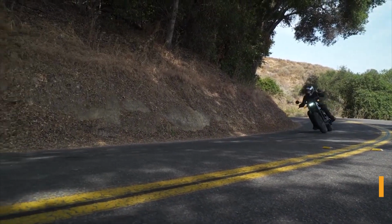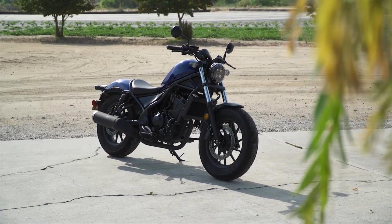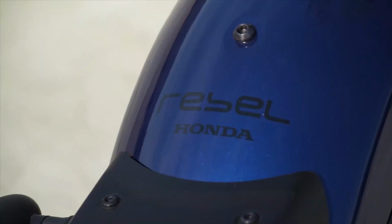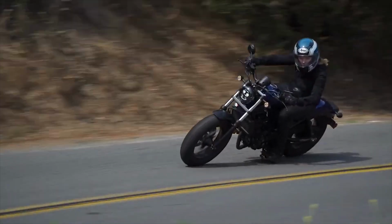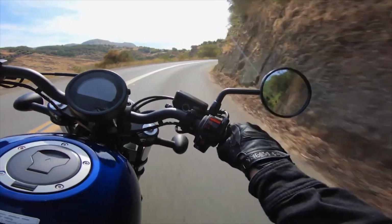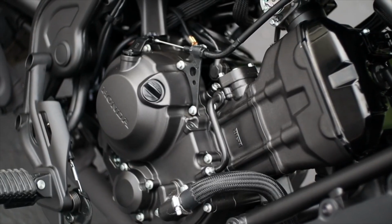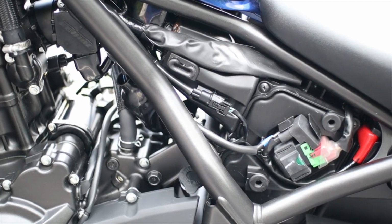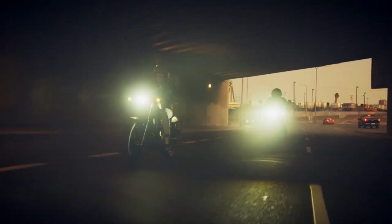First up, we have the Honda Rebel 300. This is a great option for those who want a comfortable, easy-to-ride cruiser bike. The Rebel 300 has a low seat height and a lightweight design, which makes it easy to handle. It also has a smooth, responsive engine and comfortable seating position, making it a great option for long rides. It has an engine of 286cc single-cylinder and power of 25 horsepower, with a torque of 17.6 pounds-foot. I'd say if you want to get started with bikes, this is one of the best options.